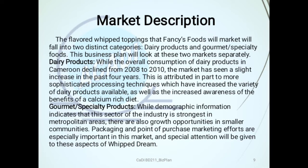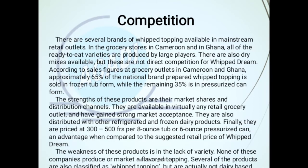Gourmet specialty product. While demographic information indicates that this sector of the industry is strongest in metropolitan areas, there are also growth opportunities in smaller communities. Packaging and point of purchase marketing efforts are especially important in this market, and special attention will be given to this aspect of White Dream.